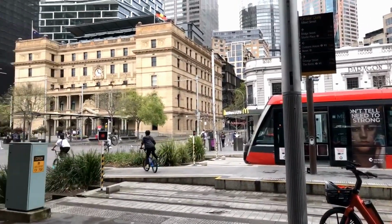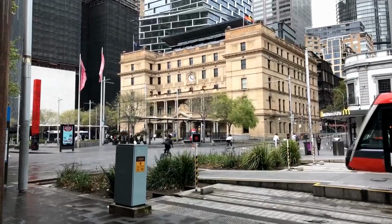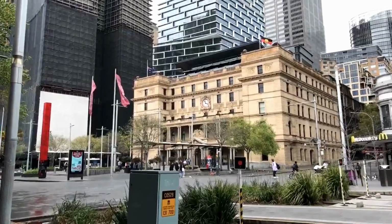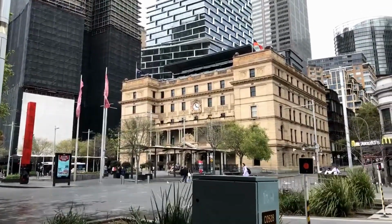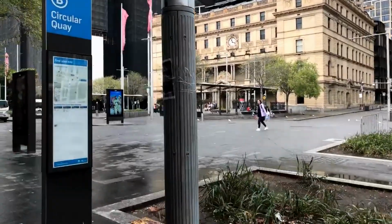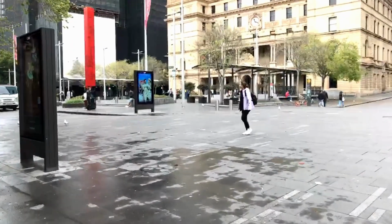And on the left here, we have Customs House, which is a museum. Hi, Tariq and Ollie. I always say Tariq and Ollie, but it's Tariq and the Two Bears, isn't it? So just before we head off round to the rocks, we're going to duck inside and have a quick look inside the front foyer of Customs House.